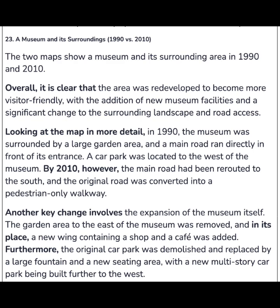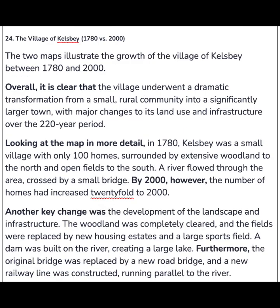24. The village of Kelsbay, 1780 versus 2000. The two maps illustrate the growth of the village of Kelsbay between 1780 and 2000. Overall, it is clear that the village underwent a dramatic transformation from a small, rural community into a significantly larger town, with major changes to its land use and infrastructure over the 220-year period.